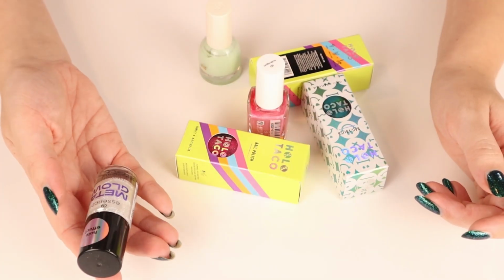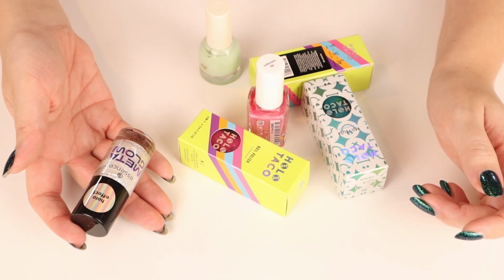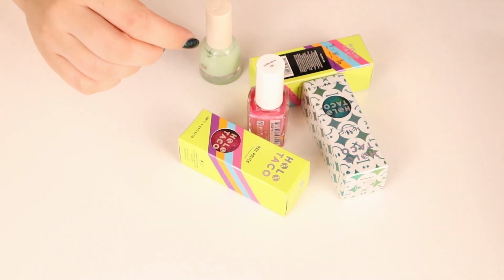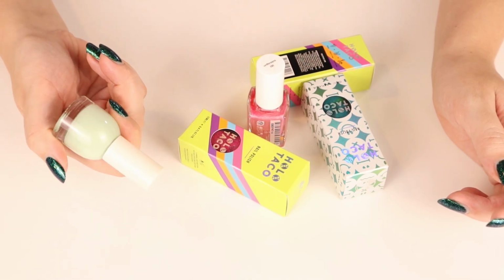This Essence Metaglow top coat, I tried it recently. I wasn't really shocked by its beauty. I wasn't really impressed with it. It's not actually holo. I'm gonna declutter this. This one by H&M I do really like. This is Pistachio. I really like this type of shade. I am gonna keep this.